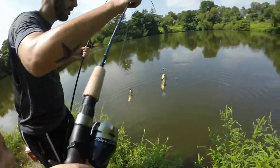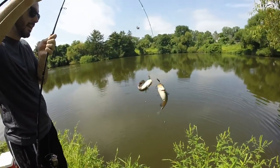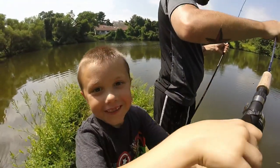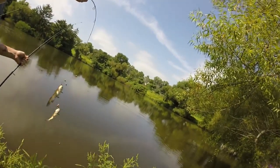We got a caddy. Steven just pulled him in. We got two caddies here. I just pulled one. Nice. Oh, we're getting kind of tangled. That wasn't a good idea. Oh, man, but that's awesome. You got a nice catfish, huh?